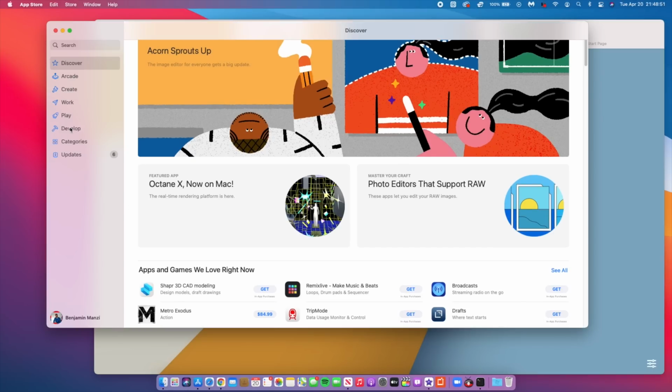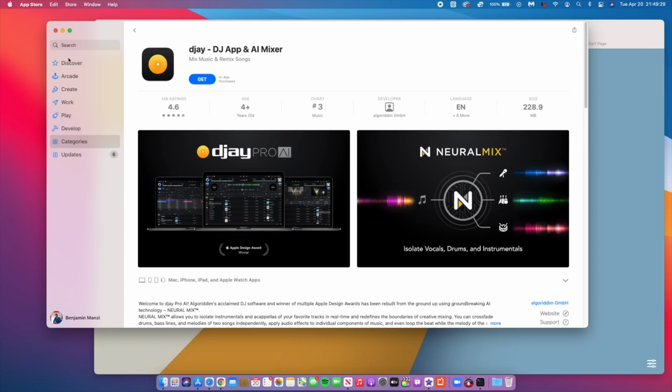I know this is not something that Facebook will be happy about, but hey, privacy is very, very, very important. The Apple Music app has also been updated.